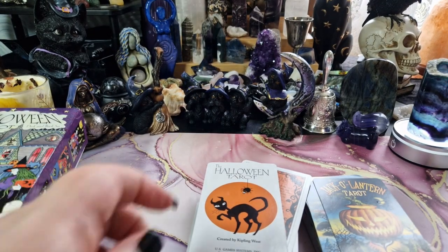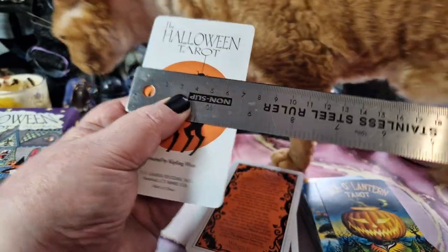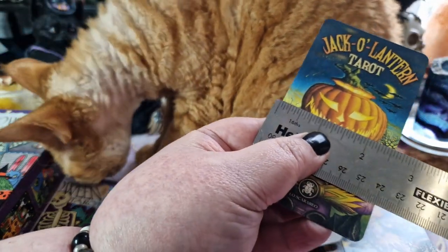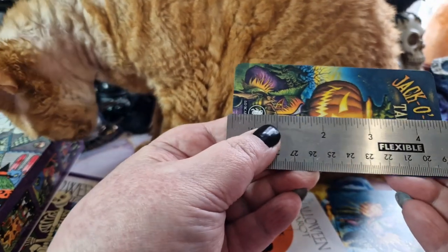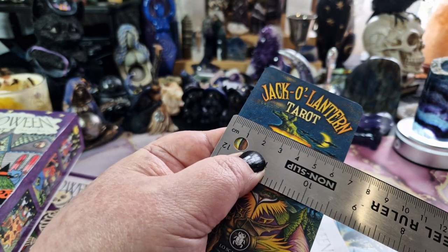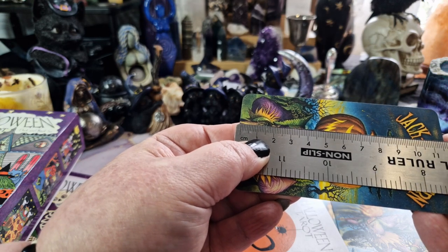So for precise measurements, the Halloween tarot measures 2 3/4 inches by 4 3/4, or 70 millimeters by 120. And the Jack-o'-lantern measures just over 2.5 inches by just a little under 4 3/4, or 64 millimeters by about 117 millimeters.